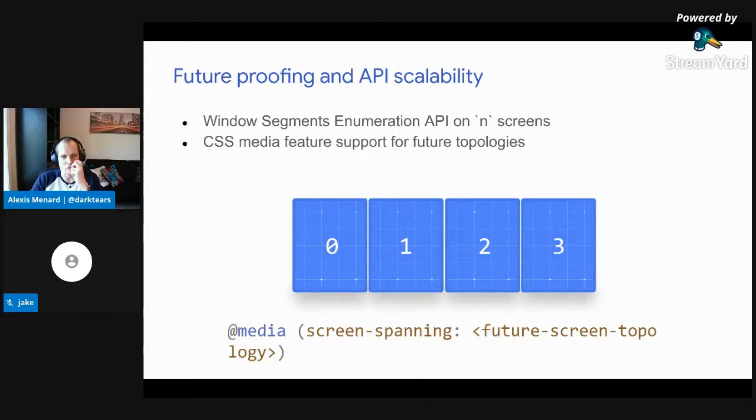So at this point, we're working with the CSS working group, as well as inside the foldable dual screen community, to try to future-proof this so that the screen spanning feature works for any number of screens, right? Any screen topology. So expect the standard to be updated a little bit.